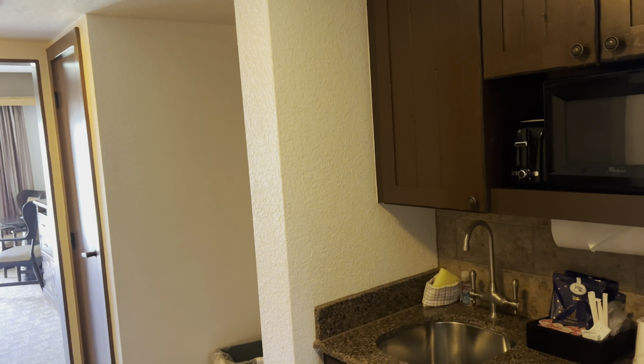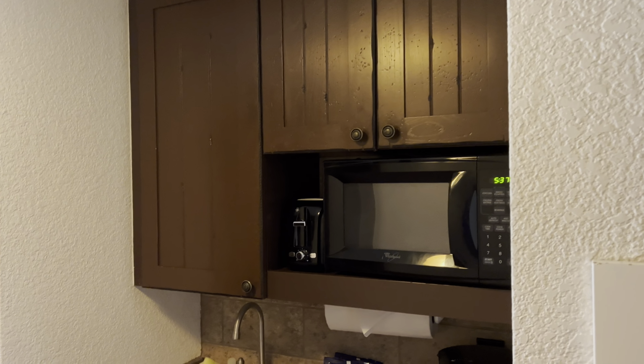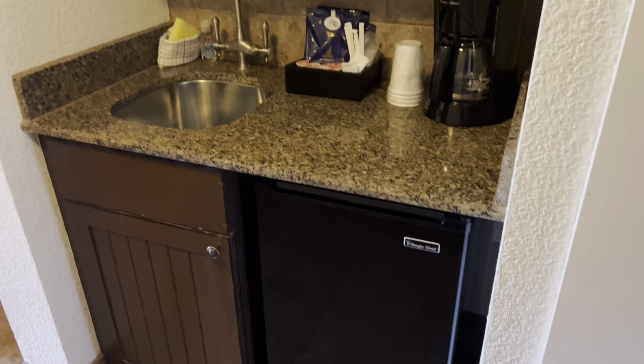All right, so this is a DVC, Kidani Village Studio. A micro, you got a fridge. Toaster, coffee pot, sink.